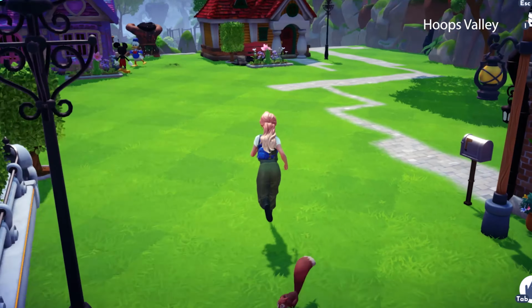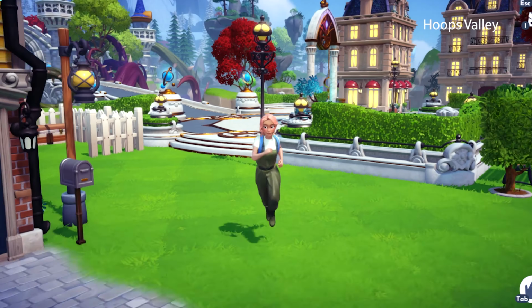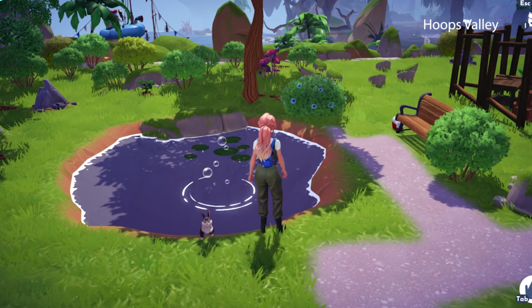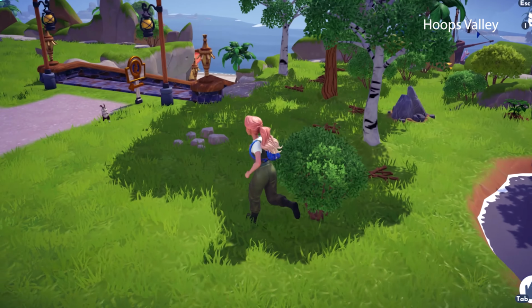Why? Squirrel! No! Now I feel bad. Poor squirrel. Let's see the bunny. Bunny! No, the bunny's running away from me too.